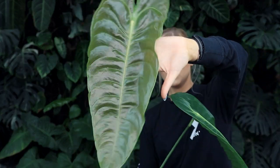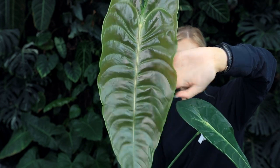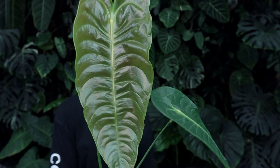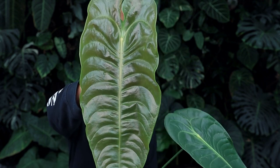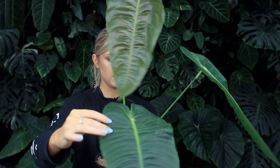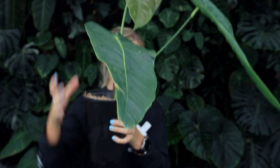That's his new leaf, which honestly is quite intact. It's in the middle of hardening off. Let me try and get this camera to work with me because it never wants to. But that's him. Again, just a super quick tour of him because he is new in and he is rather large. But that's him. Look at this. Honestly, look at this.